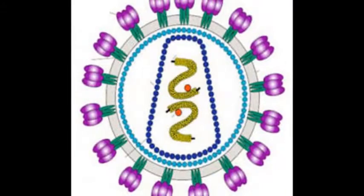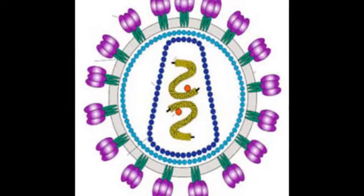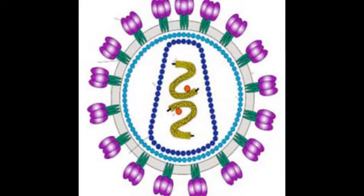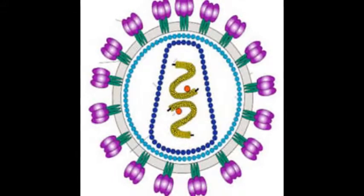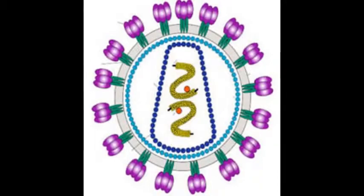HIV, which stands for Human Immunodeficiency Virus, is similar to other viruses such as the common cold or the flu, but there is an important difference. Over time, your immune system can in fact clear out most viruses from your body. This is not the case for HIV. Once you have it, you have it for life.